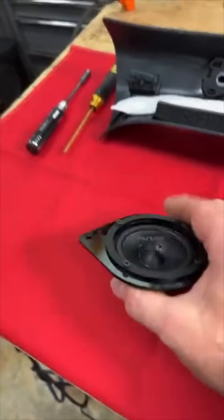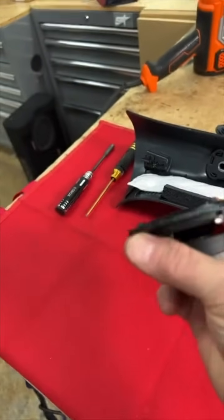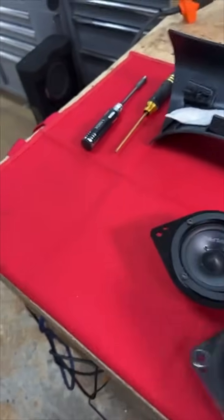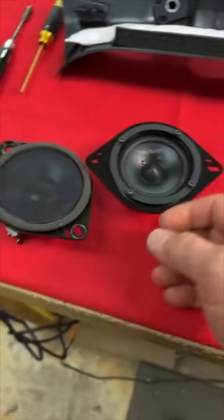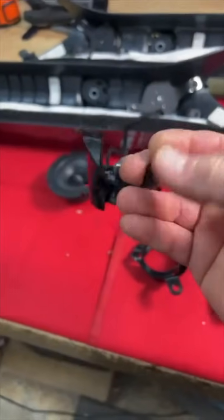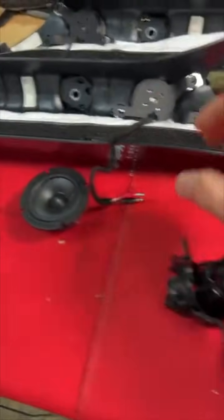So I like to mount underneath. It gives me, this will be flush with the dash. This comes down, and then I have this little area here, and then I'll put some foam on it, and it'll sit pretty much just like the factory does, which is kind of cool. Get all the goodness up through the dash. And then these are the tweeters. Like, Ford just went and made everything difficult this time around.